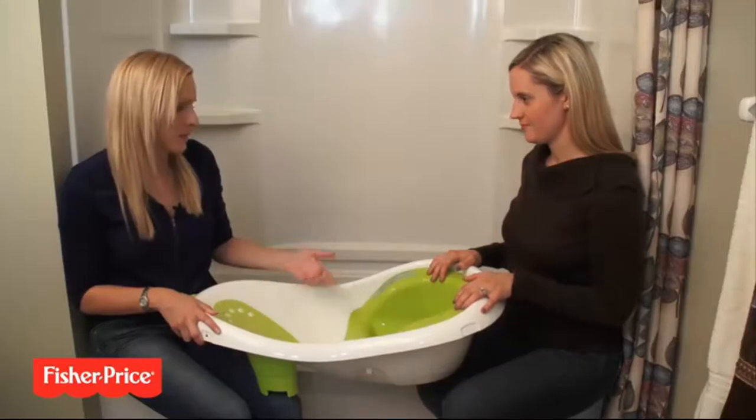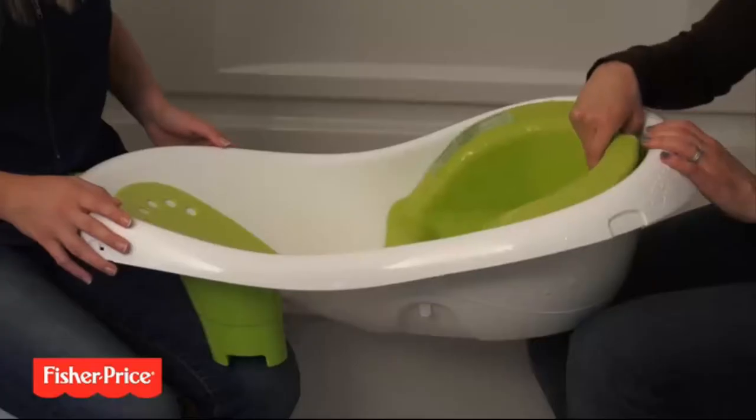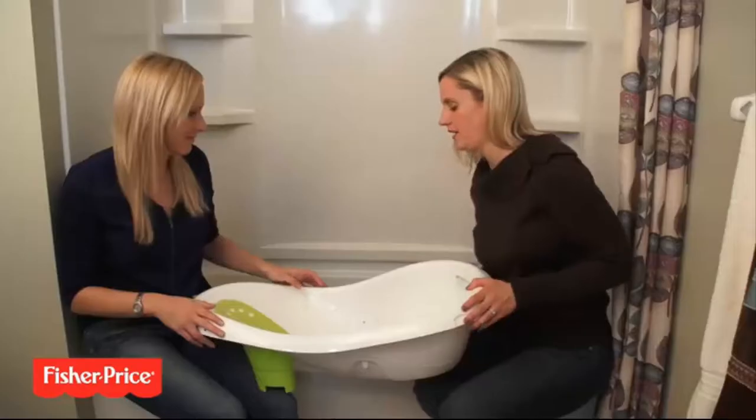Now, when your baby can sit up on its own, I assume they'd need a little bit more space. All you have to do when they can sit up unassisted is remove the sit-me-up support, and then they have a full basin to play in. That's definitely great value for your money.